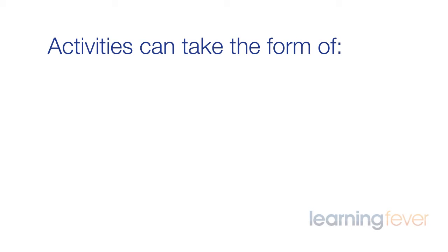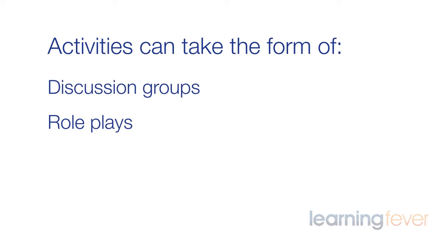Activities can take the forms of discussion groups, role plays, or short written exercises and/or questionnaires.